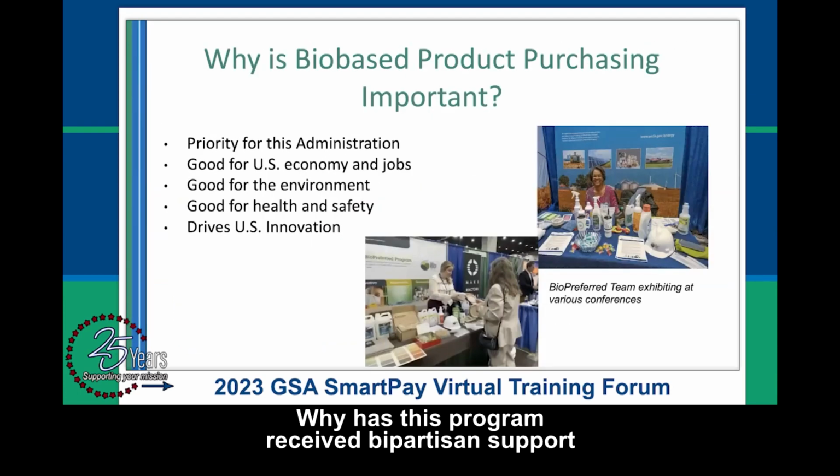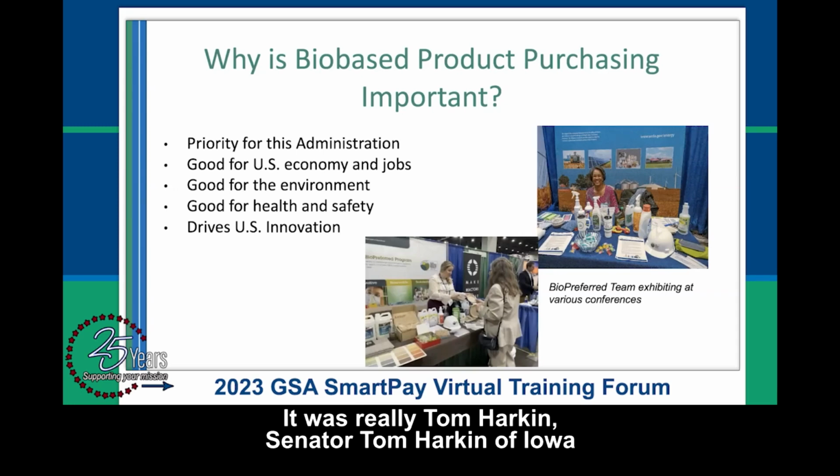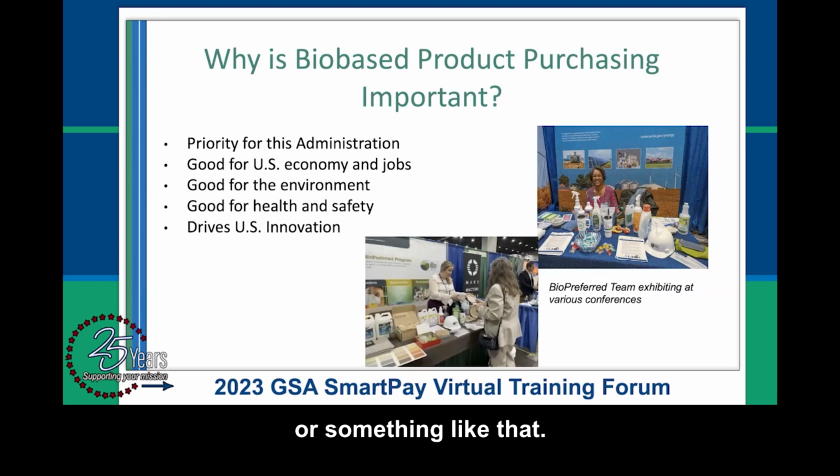Why has this program received bipartisan support since its inception in 2002? It was really Senator Tom Harkin of Iowa who was the mover and shaker behind it. It's been expanded in subsequent farm bills, and they're currently talking about a farm bill on the Hill right now. Maybe by the time this airs, they will have gotten it through. Well, probably not. Congress usually gets the farm bill through on December 31st or something like that.